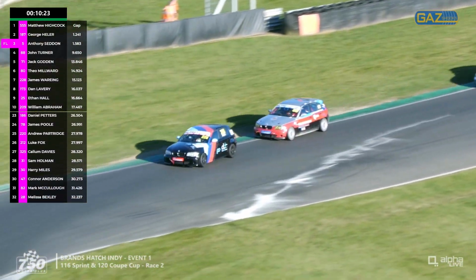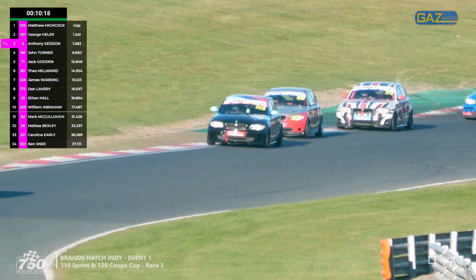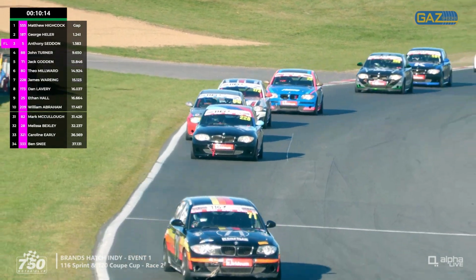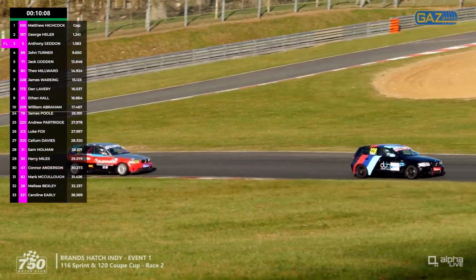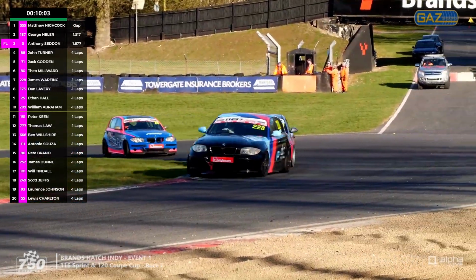He's going to have 1.2 seconds to make up, though, on the leader, Jack Godden, which will be no easy ask. Godden, an accomplished driver in his own right. Yeah, but he hung in there towards the end of the previous race, and he got quicker and quicker and quicker as the whole race went on, and just snatched it in those last few metres.